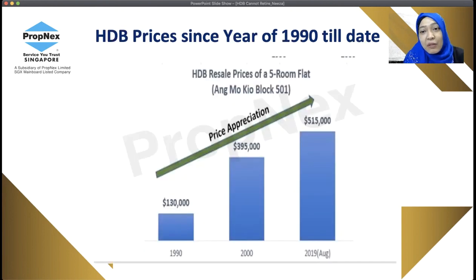Well, let's take a look at our HDB prices since 1990. And as you can see, if you own a HDB resale flat in Ang Mo Kio, in 1990 it was only $130,000. But then if you see it today, the price has appreciated up to $515,000. Wow! What about the other types of flats in Ang Mo Kio?